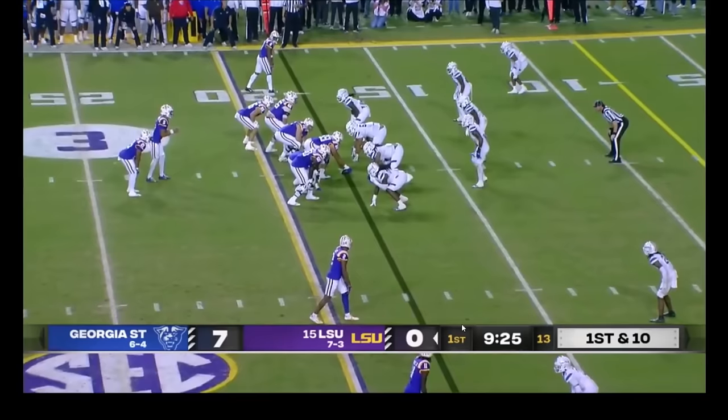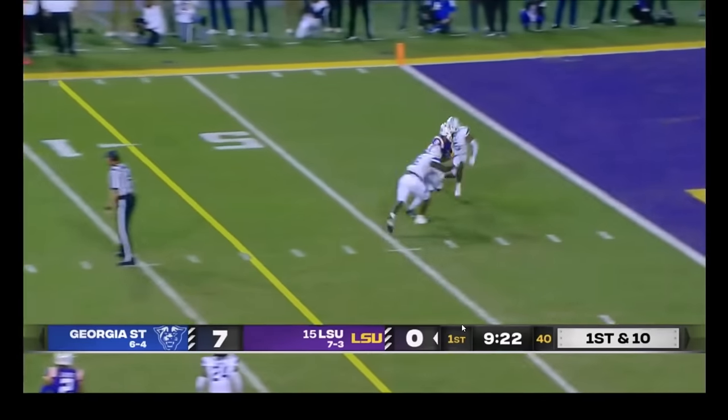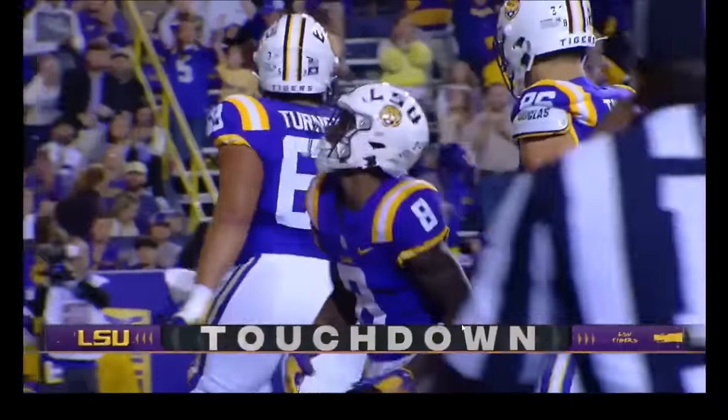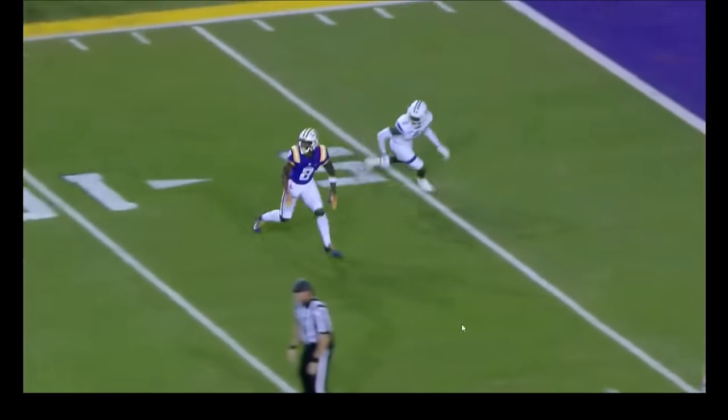Taylor motions out the receivers. Fake it to Kane on the slant, there it is, and a touchdown. Malik Nabers. Crossing the goal line from 18 yards. Evan, an explosive start. 6 minutes in for both sides.